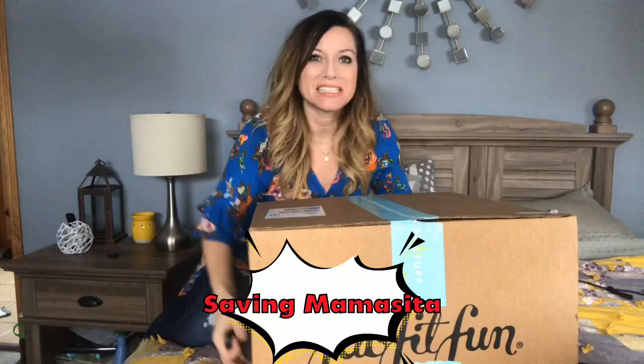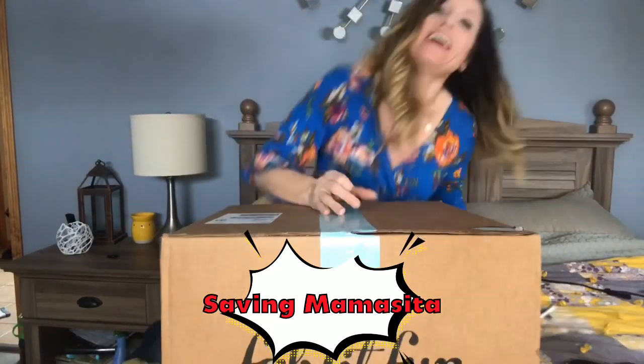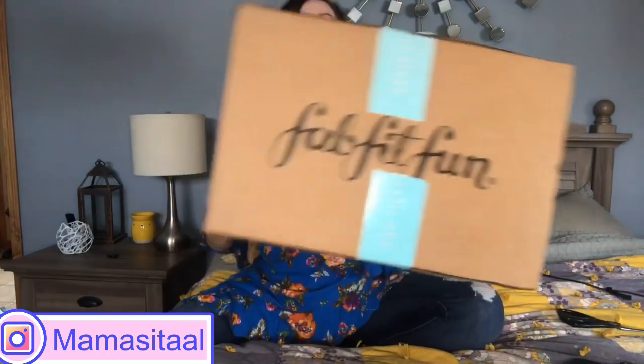from Saving Mamacita, and today, as you can see, I have a super big surprise here waiting for me to open. I am so excited for this. I've been waiting and waiting and waiting for this to come. I've been tracking the shipping. I've been online looking and looking, seeing where my package is, and finally it's here. It's a big one, you guys. It's huge. Look at this.